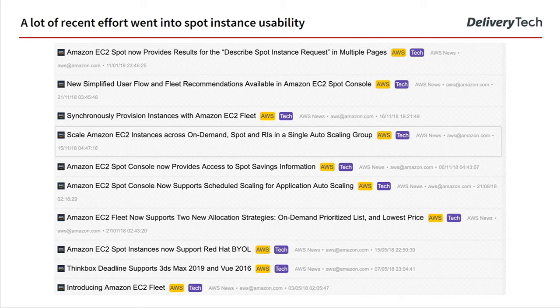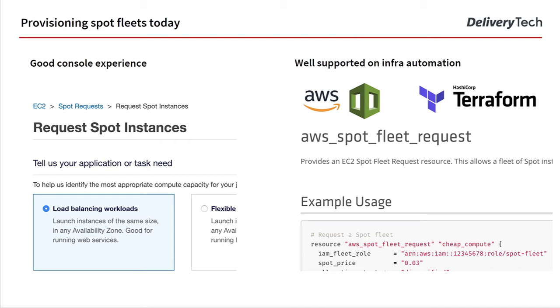Amazon also, in my opinion, and I'm still old school with RSS, this is my reader, and if you look at the new features, a lot of the work going into spot instances is very much active. We could see a lot of things that make using them a lot easier compared to, for example, 18 months ago. There are offerings now which are able to give you hybrid fleets, part on-demand, part reserved, part spot. You can specify everything in a visual console if you're not super used to infrastructure as code, but that's, of course, also possible. So today, if you provision spot fleets, the console experience is very good. It's very comfortable.